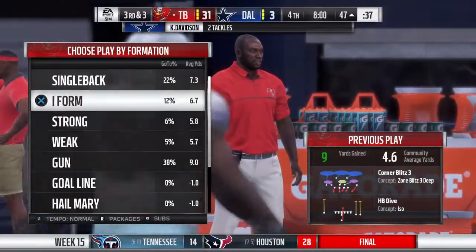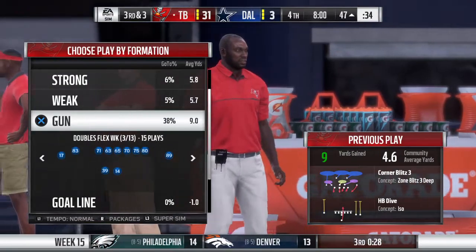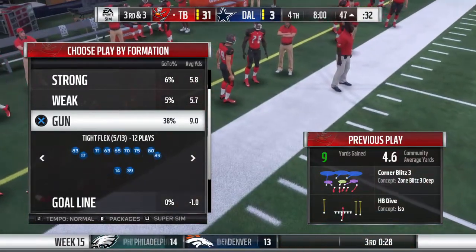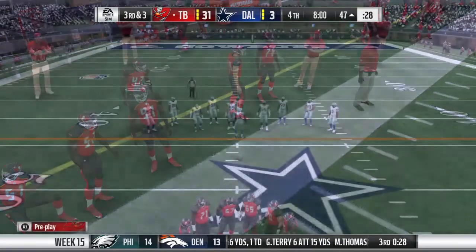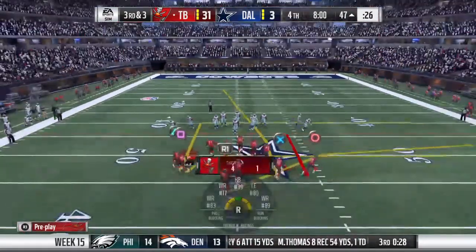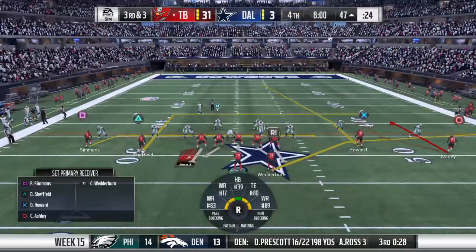Back now here on EA Sports. A lot of folks starting to make their way to the parking lot. Their guys trail big here to begin quarter number 4. The Bucs on 3rd down. They've hit 4 of 7. Here it's 3rd and 3.